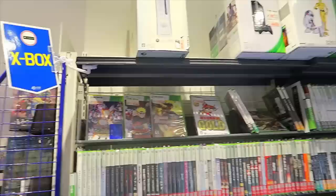So I'd like to give the MSX a try someday. Play some of those cool games on it. There's a modest selection of Xbox there as well. So if you collected some Xbox games, have at it. And then there's baskets here, kind of junky things. And then there's the case over there with all the expensive stuff. We'll get around to that.